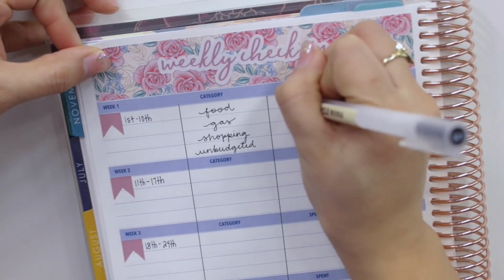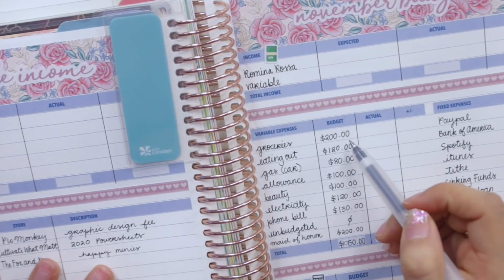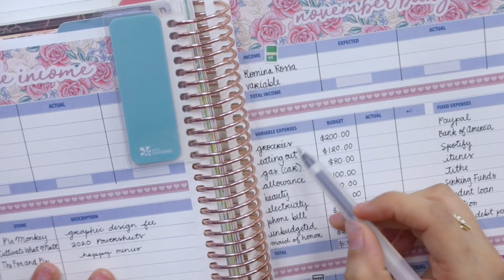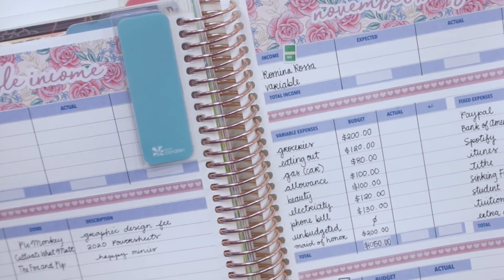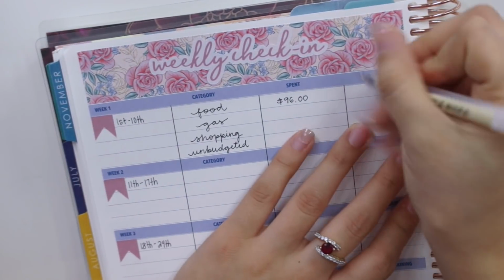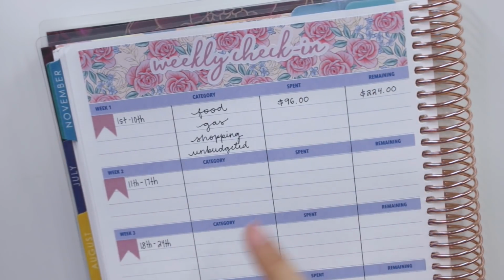So then I will go ahead and put $96 for spent, and then I like to take a look at what I budgeted for in the beginning of the month. I'm going to add both of these because this is my food category. So 200 plus 120, that is 320. So 320 minus 96, that means that I should have remaining $224 in both of those cash envelopes. So let's take a look.